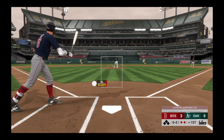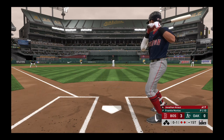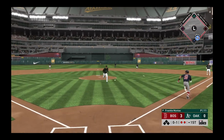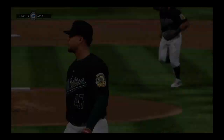Out in front of it, strike 1. 3 runs already home here. Ooh, he saws him off with that one. Off balance throw gets him. Nice play there as the side is retired.